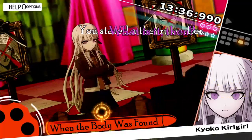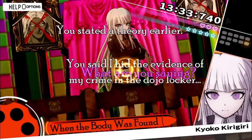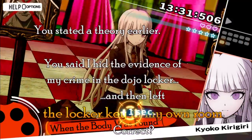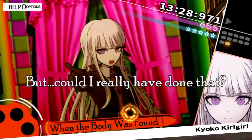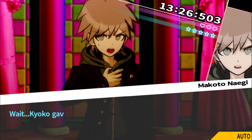You stated a theory earlier. You said I hid the evidence of my crime in the dojo locker and then left the locker key in my own room, correct? But could I really have done that? A key was taken, wasn't it?